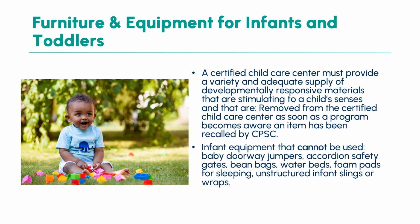A certified child care center must provide a variety and adequate supply of developmentally responsive materials that are stimulating to a child's senses and that are removed from the certified child care center as soon as a program becomes aware an item has been recalled by the Consumer Product Safety Commission, or CPSC. There is some infant equipment that cannot be used, including baby doorway jumpers, accordion safety gates, bean bags, water beds, foam pads for sleeping, and unstructured infant slings or wraps.